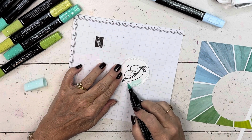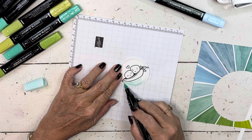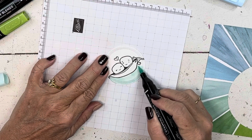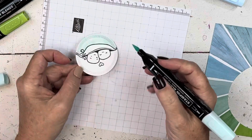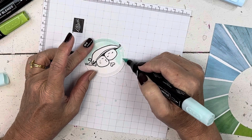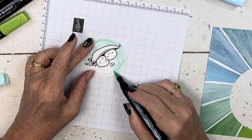As long as you have blends, then you have all the colors of cardstocks that you have blends in. So I'm just going to kind of add a little base coat of Pool Party. And whenever you're coloring a large swath of color, the brush tip works faster. And if you put it kind of on its side and just brush along.